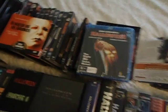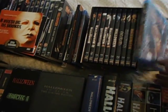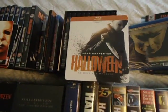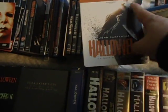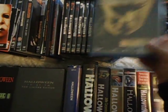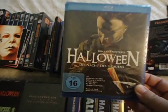UK Blu-ray, Australian Blu-ray. French Blu-ray, kind of like that, with a different thing with the orange rather than just black all the time. German Blu-ray.